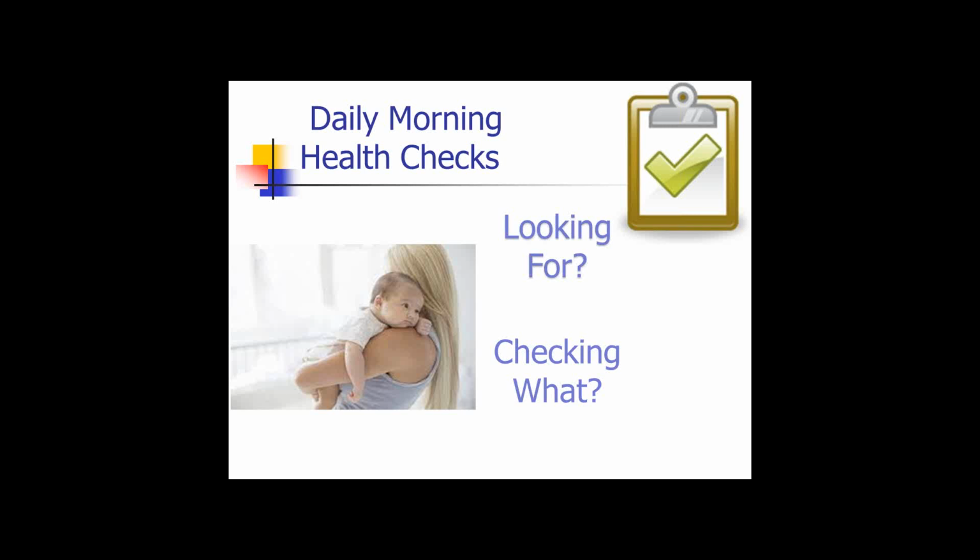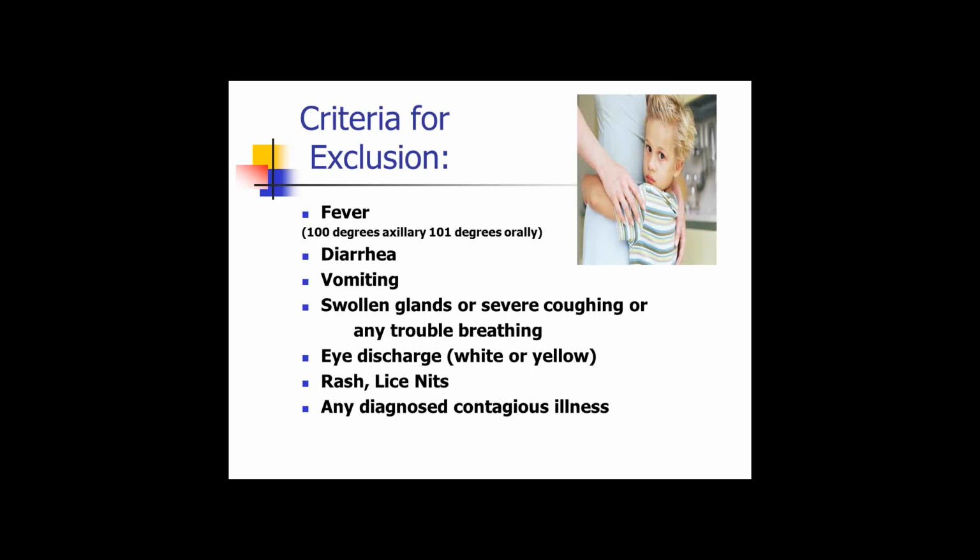This list of exclusion criteria is a very basic list. This came right from the DHS licensing rules. But remember that exclusion policies for different daycare centers may look very different because they're written by the director or the administrators of the child care agency. They have the right to add just about anything they want to an exclusion policy. But the basic minimal requirements have to follow these rules.